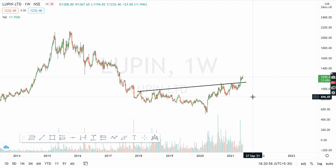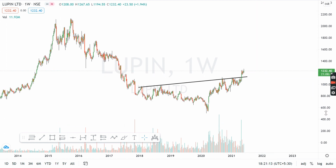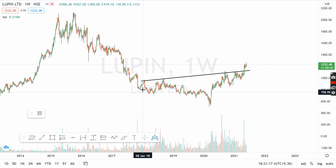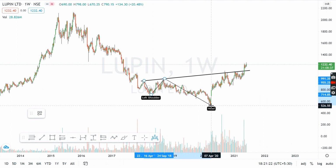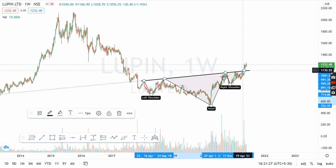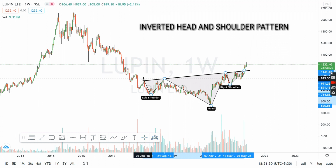I will give you guys 5 seconds to analyze and tell me which pattern this is, because this is the most common pattern. Those who have realized the pattern, great, you guys are doing good, and those who did not, I'll just explain the pattern for you. If I consider this as the left shoulder, this as the head, and this as the right shoulder, we can clearly see that the stock has formed an inverted head and shoulder pattern.